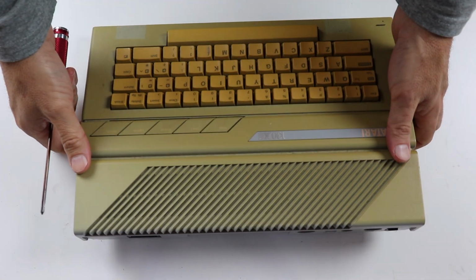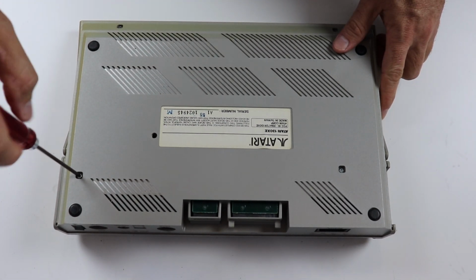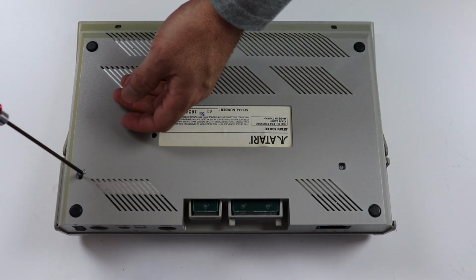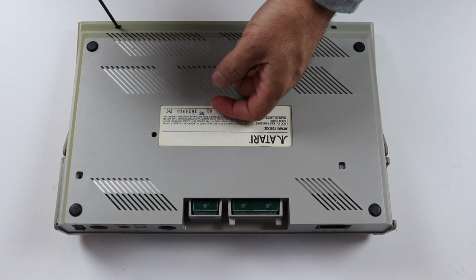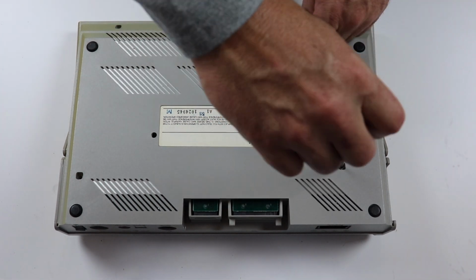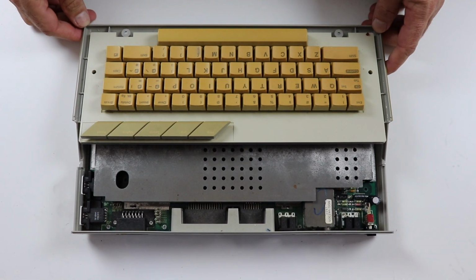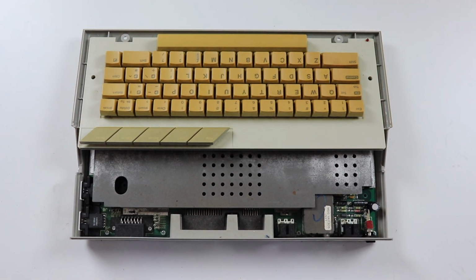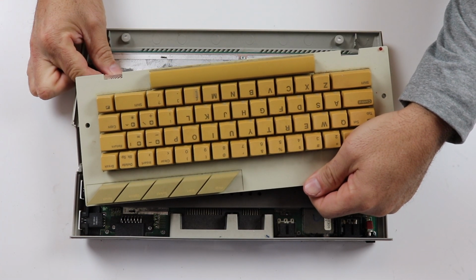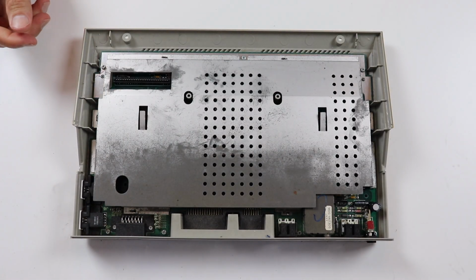Now, to get into the 130XE, we've got to turn it over and remove 4 Phillips head screws from the back, which will allow us to separate the top and bottom and have access to the keyboard connector. Now, once we have the top and bottom separated, the keyboard is basically just connected by a ribbon cable, which you can very carefully just pull straight out.